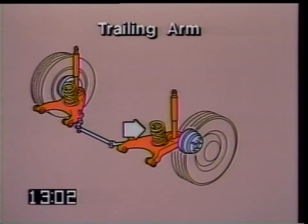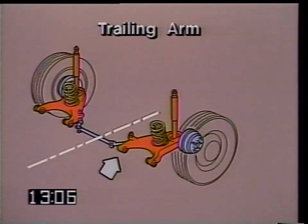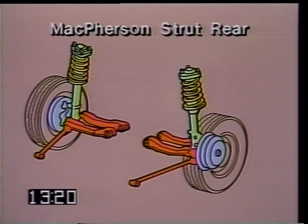Each trailing arm is attached to the chassis through bushings along a line perpendicular to the center line of the vehicle. However, as in the case of the SLA suspension system, the trailing arm design has been replaced in some applications by the McPherson strut suspension. As you can see, the McPherson strut rear suspension system is almost identical in design to a front McPherson strut system. That completes Section 1, Suspension Systems.